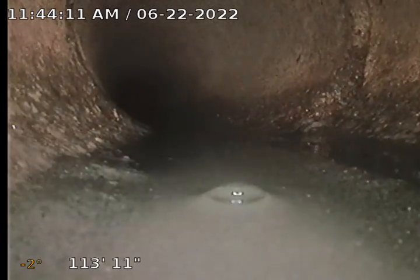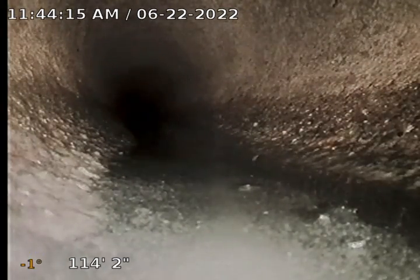Slight turn. I'll locate this real quick. I'm going to pause the recording. All right, that is 7.5 feet deep out in the neighbor's driveway, the two neighbors over from this property's driveway, where it's slightly turning. You can still see the sand build up in here.